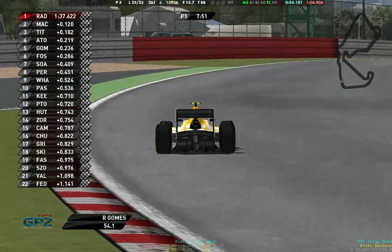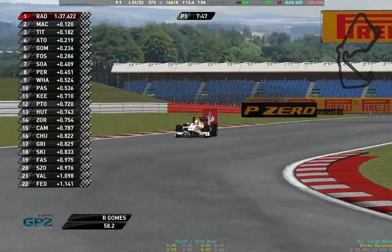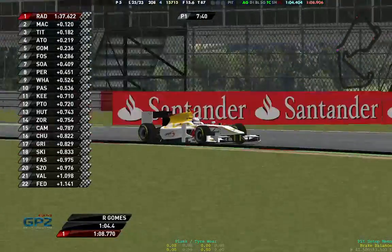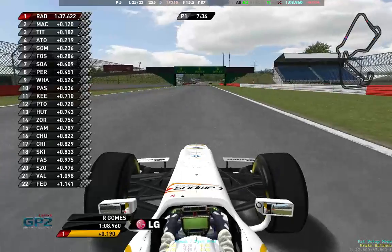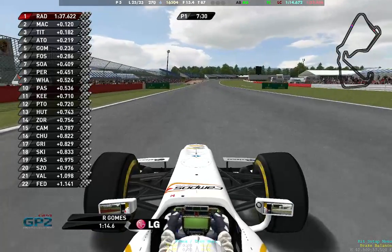He was only half a tenth off during the first sector. So let's see if he can improve even more, or if he can't. I think he got faster in the first sector, maybe in the second sector. Well, that was close, but he could improve. He gets a good sector 3.